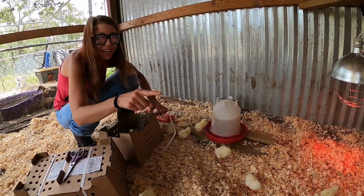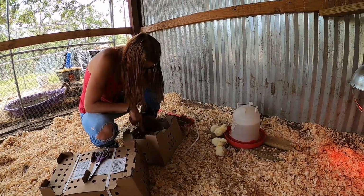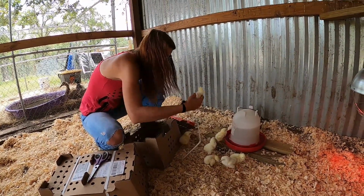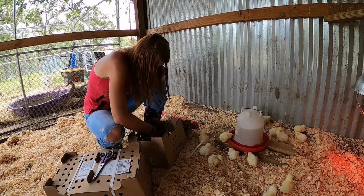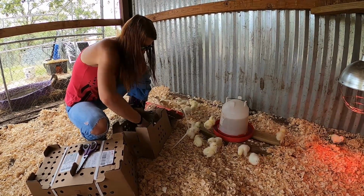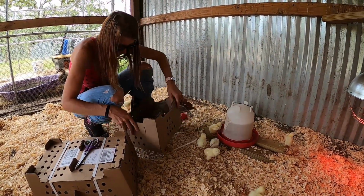1, 2, 3, 4, 5, 6. That's 11. How many were in that box? There's one right underneath. 12. You don't squish it. 13. 14. There's 21 in this box. So far, everybody looks really healthy. I know. That's great. Little fuzz balls. There's a couple in here sleeping. All right, that's the first box.